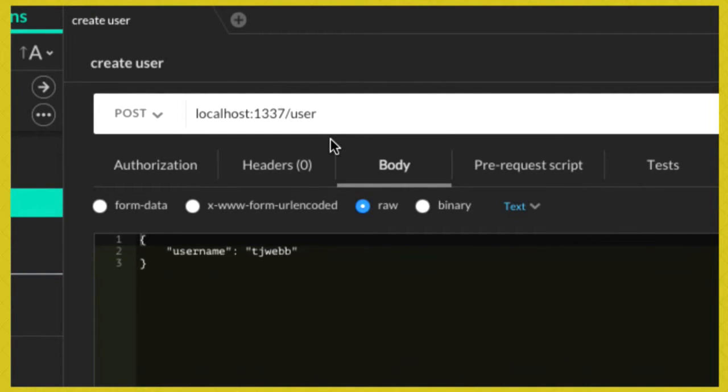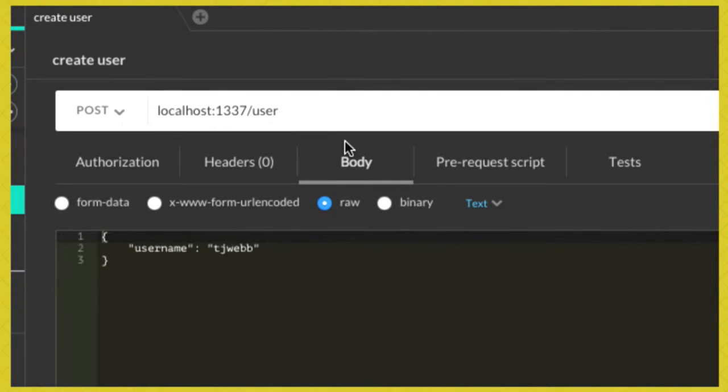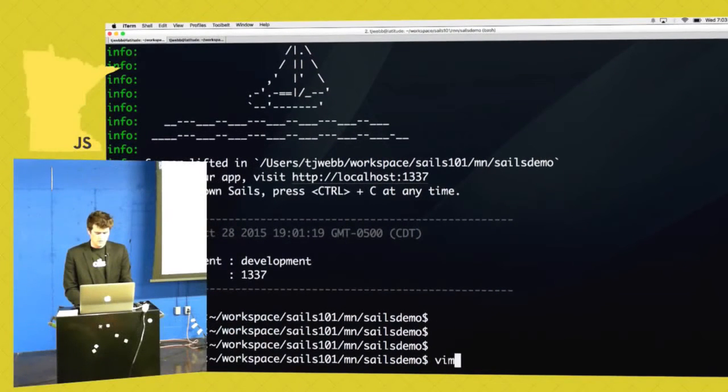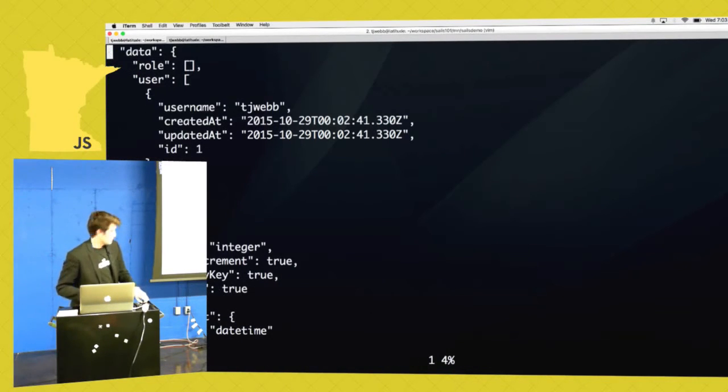Let's look at the default database. Notice that I'm adding stuff in there. I didn't set up a database, right? So let's get concrete. By default, Sails includes a local data store that actually stores your database in a JSON file. This is a feature on purpose. We don't want you to have to choose what database you want as the first decision of your application. That can come later when you actually know what it is that you're building, right?